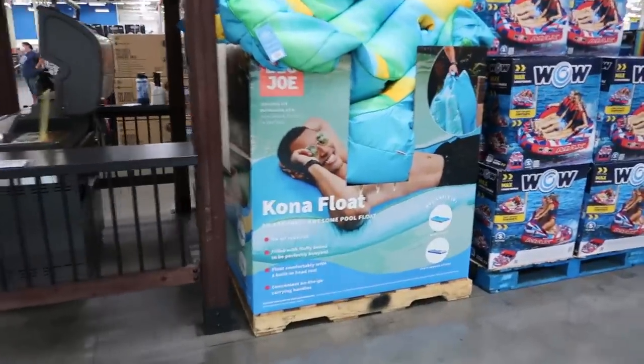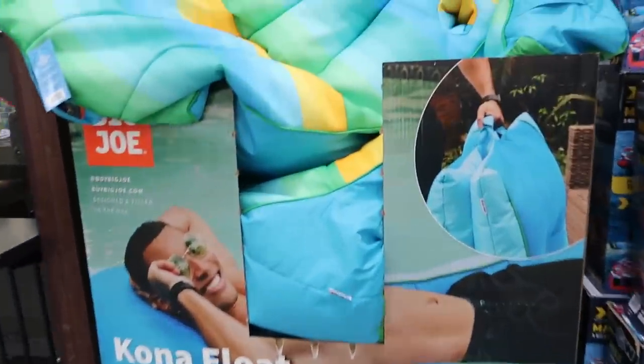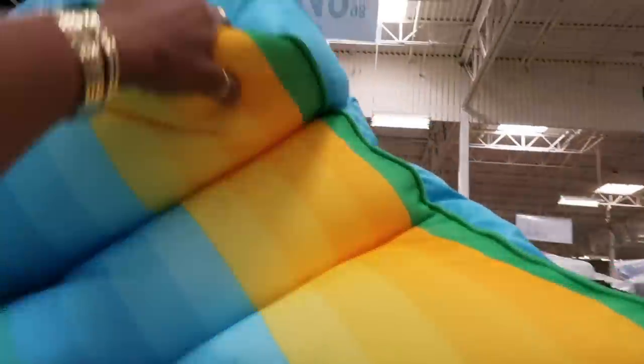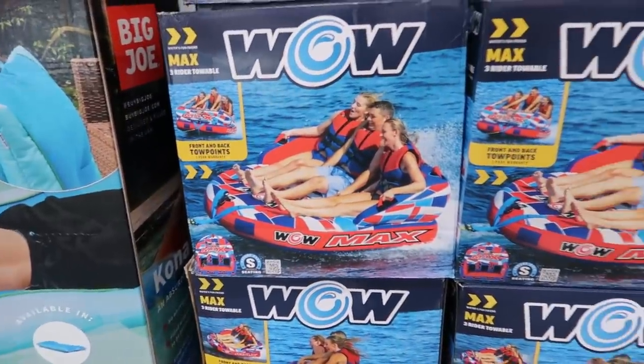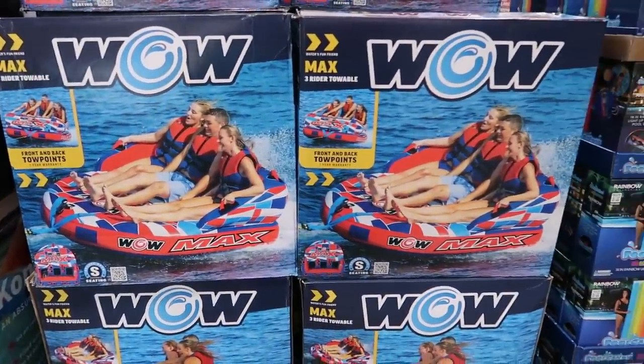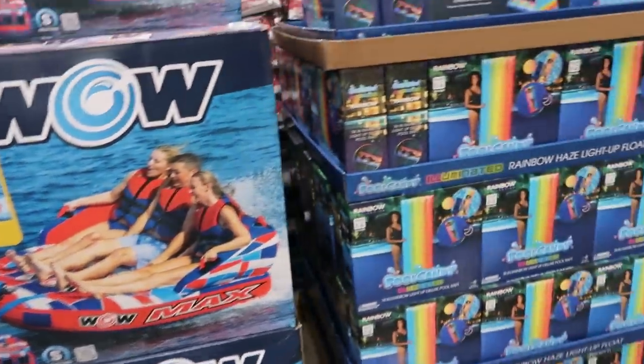Okay, over here they got a Kona float instead of the sling chair. Not sure how much it is though. I'm not sure how much that is. This one is $179. Wow. Three rider towable. Put that on the back of the boat.